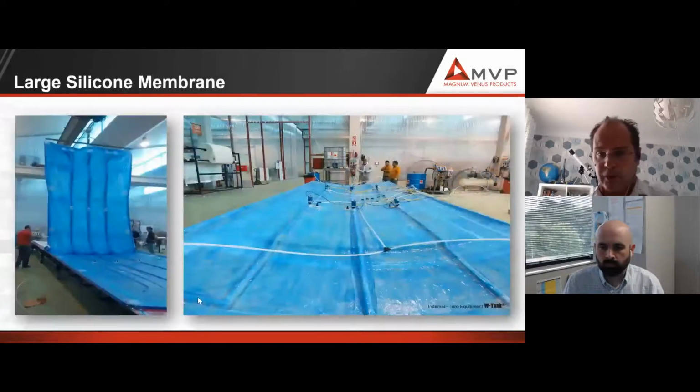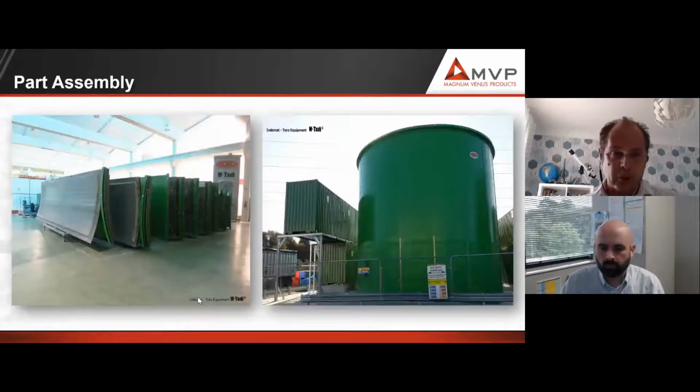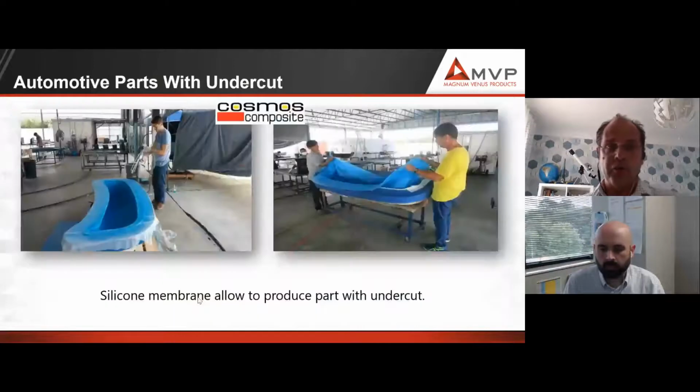Then we can go for sequential injection for bigger parts. As you can see here, we have a 36 square meter part where the customer produces a water reservoir panel that they will transport all over Europe and assemble, screwing it together to create the reservoir. So there are many different applications with flex molding.